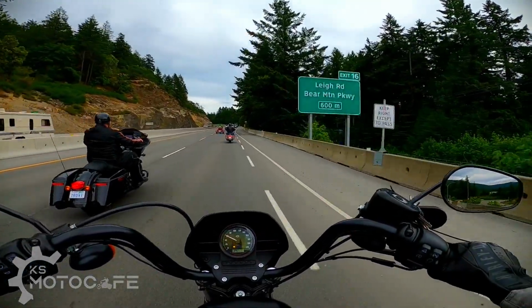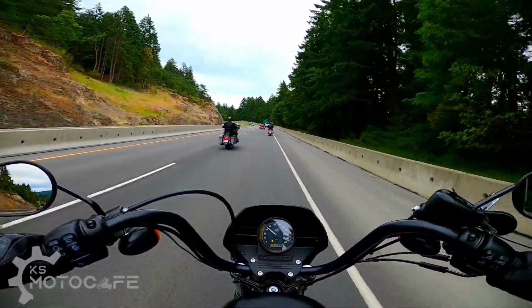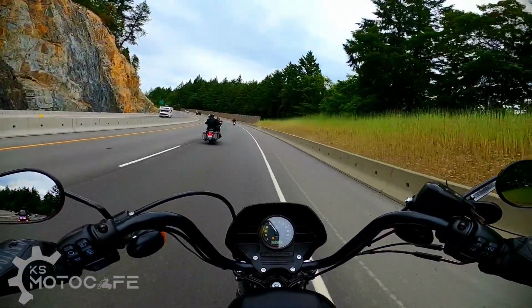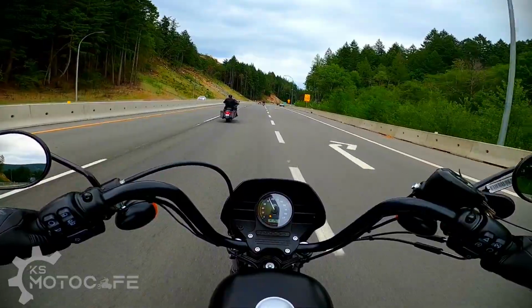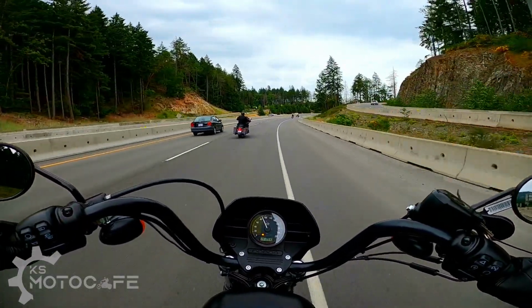I gotta give them more space here. Now, I generally don't like doing group rides, but I don't really have a choice with this. The power delivery obviously feels pretty good. It doesn't feel as fast as the 1200 Roadster, and maybe it's because the bike is also in its break-in period. It's got only like 30 kilometers on it.